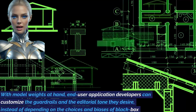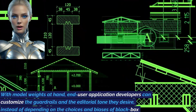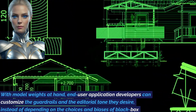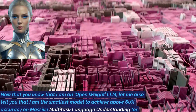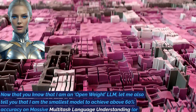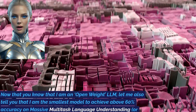With model weights at hand, end-user application developers can customize the guardrails and the editorial tone they desire, instead of depending on the choices and biases of black box model providers. Now that you know that I am an open-weight LLM, let me also tell you that I am the smallest model to achieve above 60% accuracy on the Massive Multitask Language Understanding, or MMLU, benchmark.